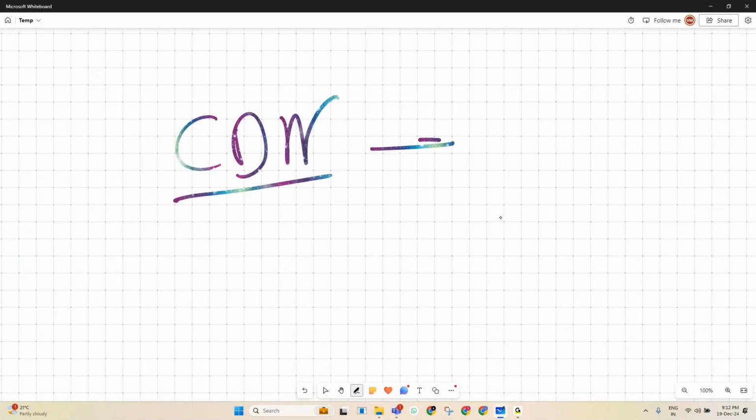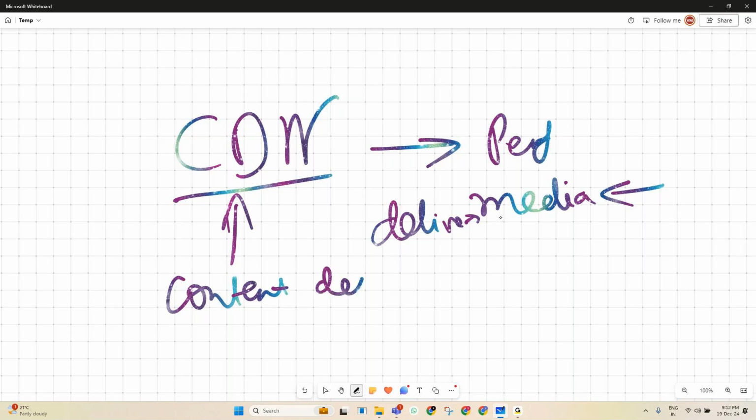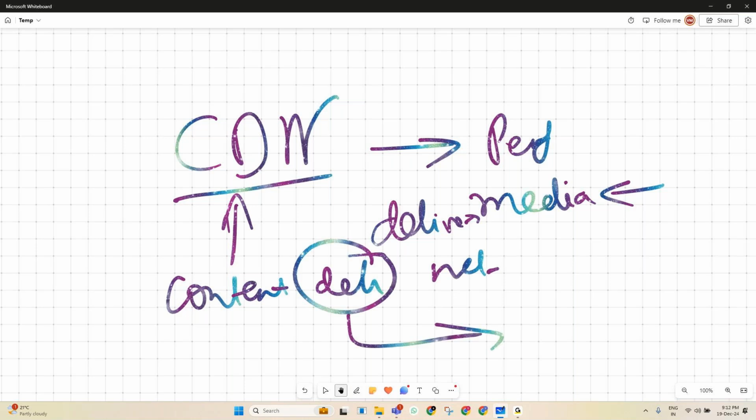Now yesterday we spoke extensively on CDN, and we understood CDN is mainly used for improving performance by caching the media or delivering the media faster to your browser. That's the work of a CDN. The full form of CDN is Content Delivery Network, so it speeds up the delivery of media, files, documents, and whatever.